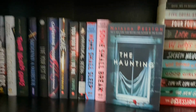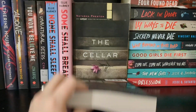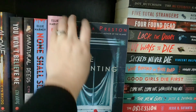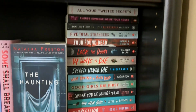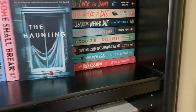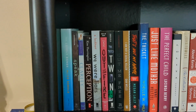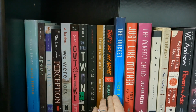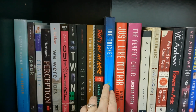And then same with this. These are all my Natasha Preston books, all tucked back behind here. And then, of course, the whole sideways thing, which also helps on space. And then my young adult ends right here with That's Not My Name. Oh no, The Thicket is also YA, sorry.